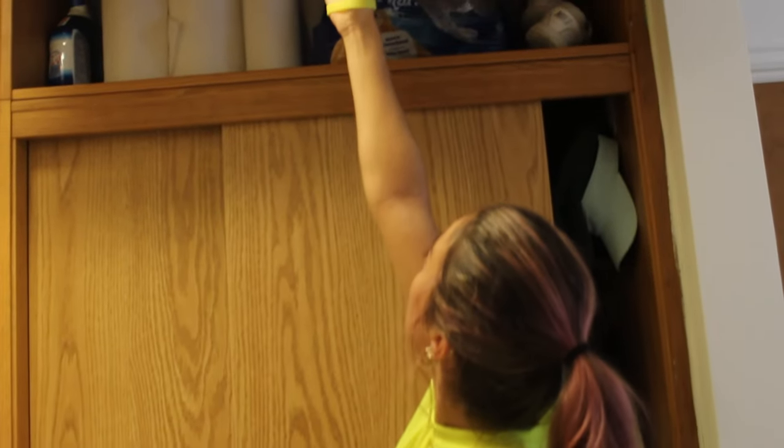Livia didn't know that both doors open. It's true. And also you have storage up here. I just put all my cleaning supplies and extra stuff that I'm not going to be reusing because I can't reach. So I just need stuff I don't need. And now, my favorite part of the room.